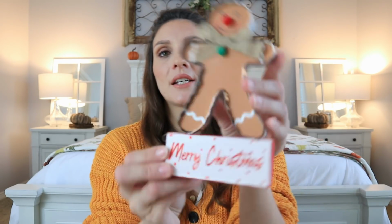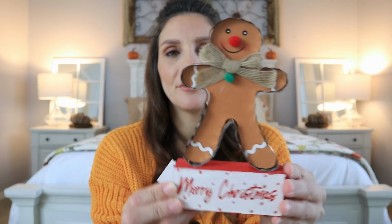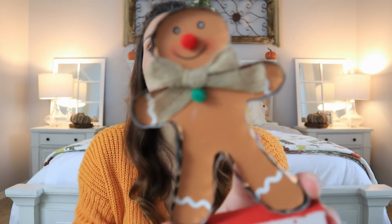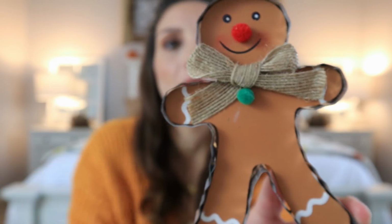The other thing I picked up is this, such a fun piece. Look at that. He is embedded within a galvanized cookie cutter. He's got a burlap bow, so he really fits into the rustic woodland quality that I have going throughout my house. And then the red, which I do traditional colors. I love his nose is red and the pom-pom on his bow tie is green.